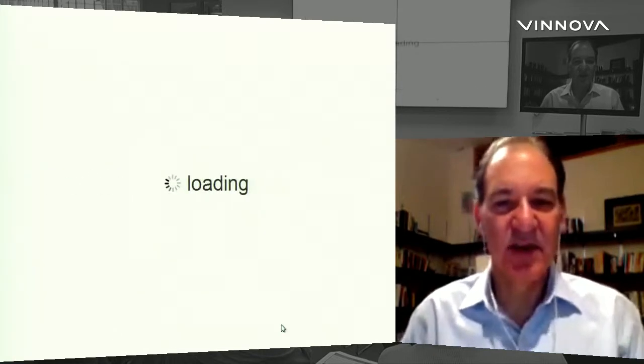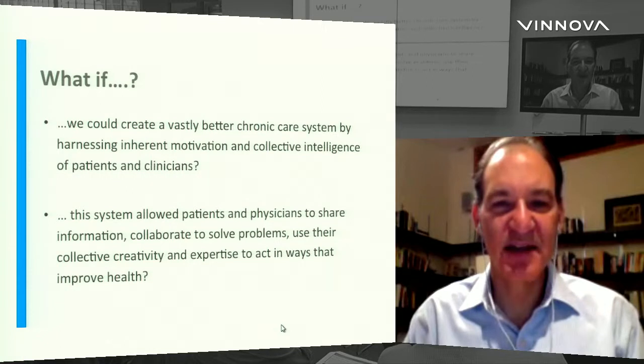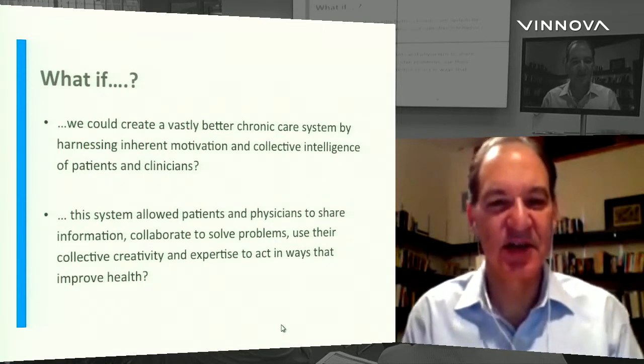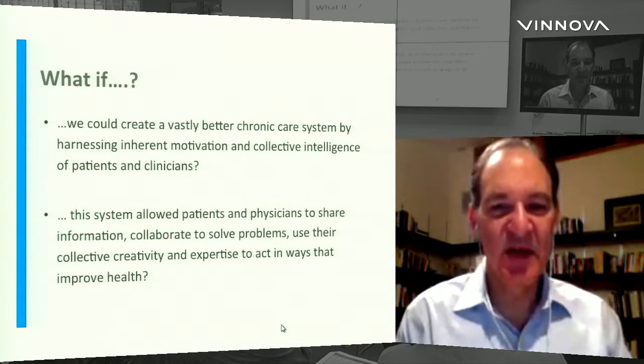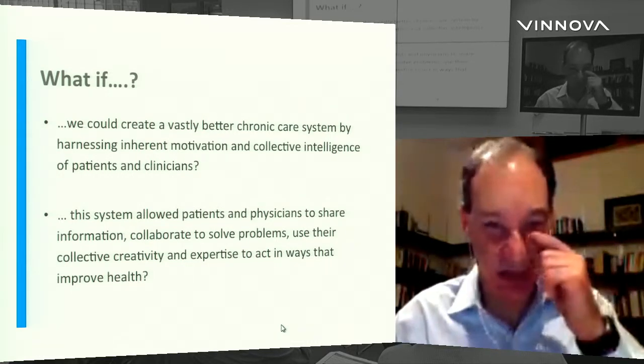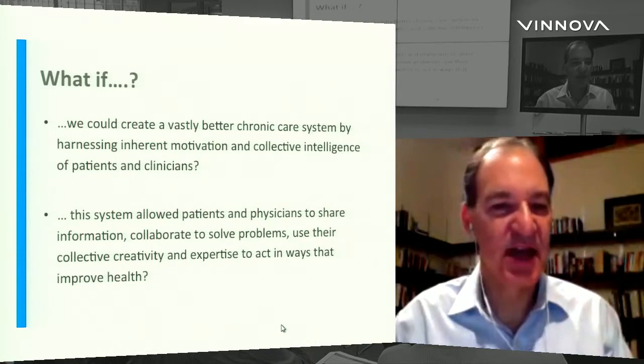So when we developed this project, we wondered, what if we could create a vastly better system of chronic illness care by harnessing the inherent motivation and collective intelligence of patients and clinicians? And what if this system allowed patients and physicians to share information, to collaborate, to solve problems, and use their collective creativity and expertise to act in ways that would improve health?